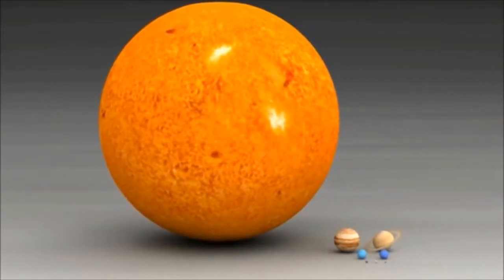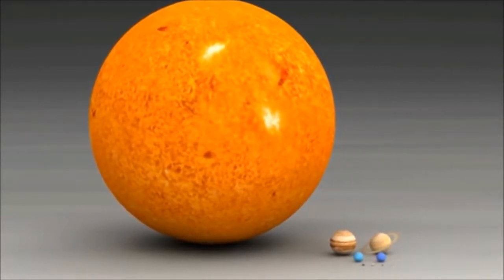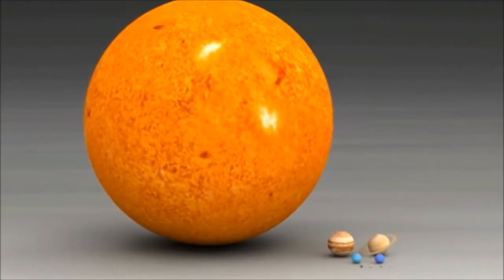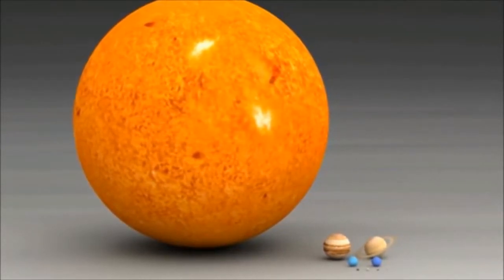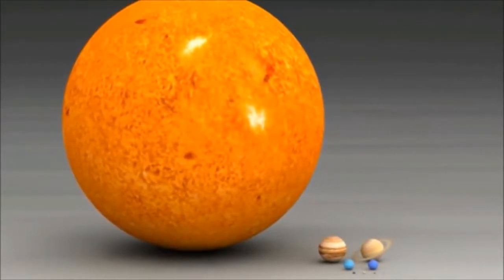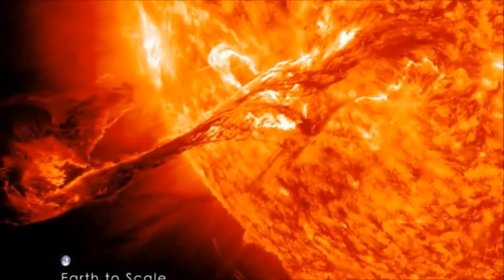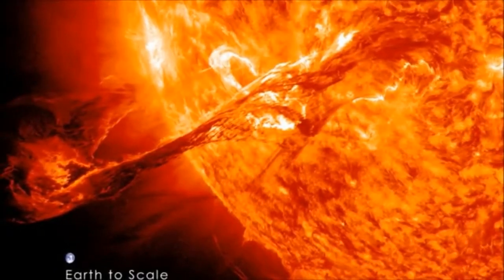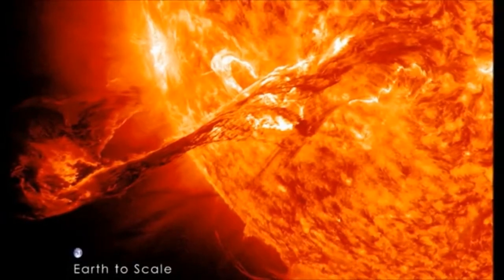In fact, the sun makes up more than 99% of the mass in the solar system. If you put all of the planets, moons, asteroids, comets, and everything else in the solar system together, they would make up less than 1/4% of it. The sun is so big that it's more than 100 times wider than the Earth, and if it were a giant jar, you could fit more than 1 million Earths into it.